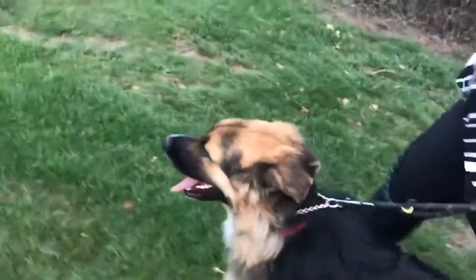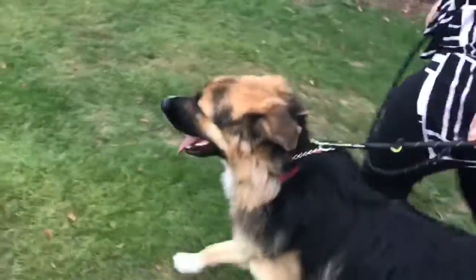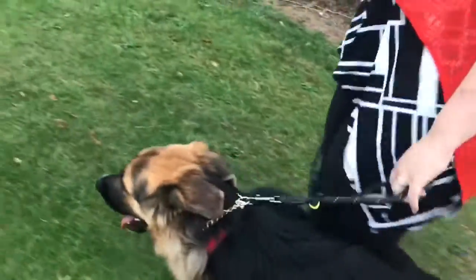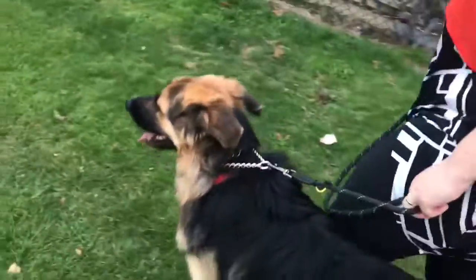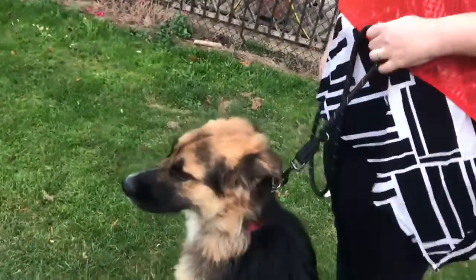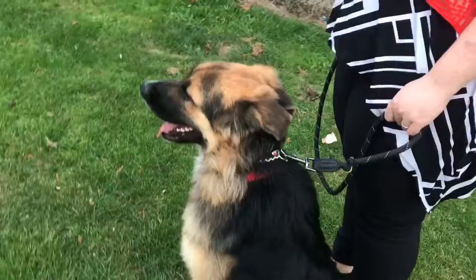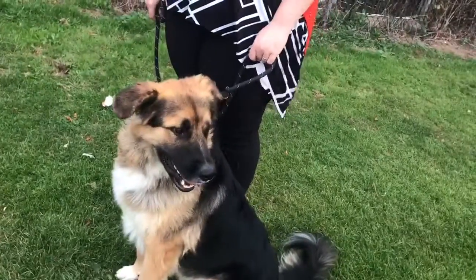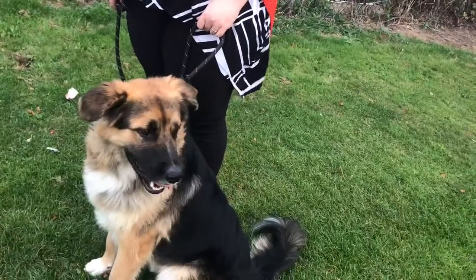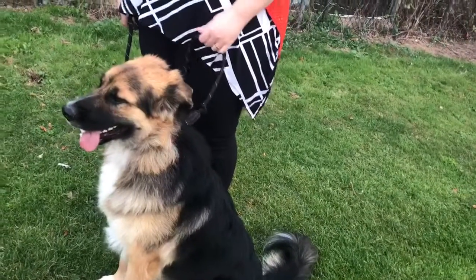See, when he looks back, he's looking back because he's concerned, because he knows this dog's behind us. But this is where the acknowledgement has to come into play. Say, look. Yeah. So what you're going to do, pop him in a sit. Sit. Just get him to wait there a second. When he makes eye contact with you, give him a little bit of freedom. Freedom to sniff, freedom to cock his leg if he wants to, everything.